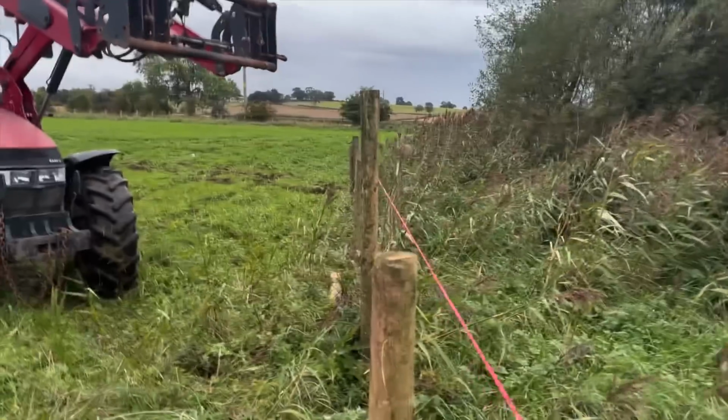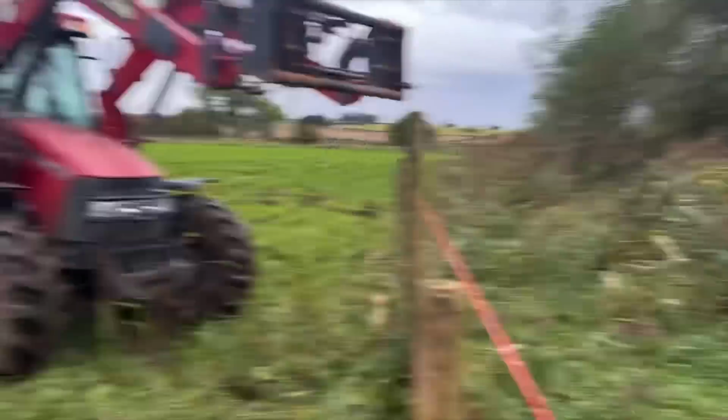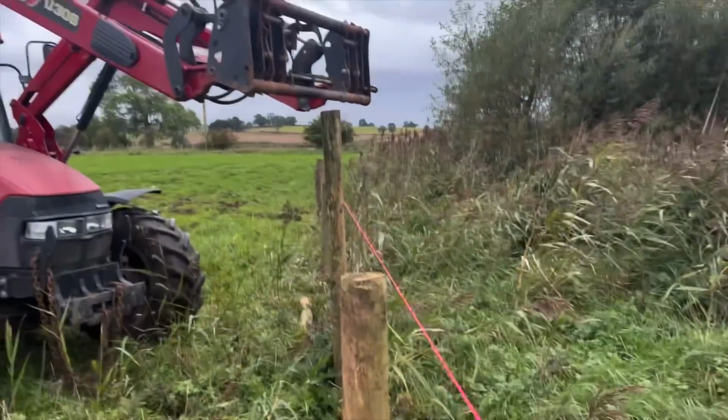And to be fair, this is a floodplain, and this'll last what, 3 months, if that, and it'll be washed out. So it just gets really tedious putting things like this up, to be perfectly honest. Like, we're just making a mess with that.